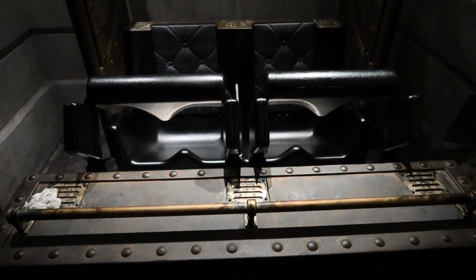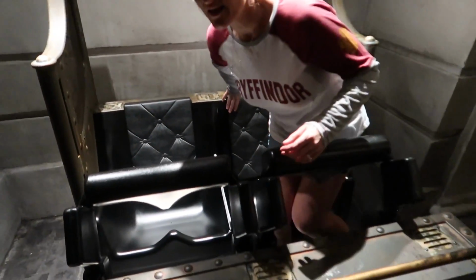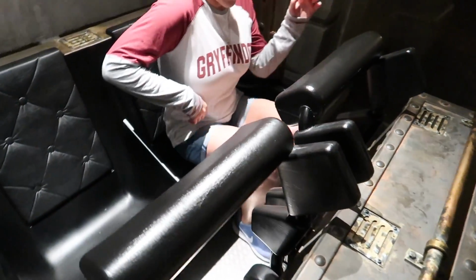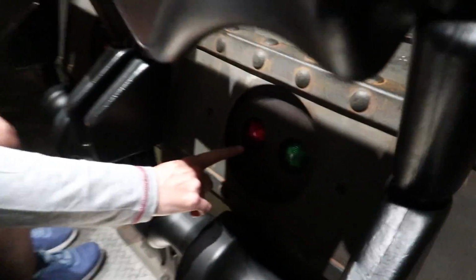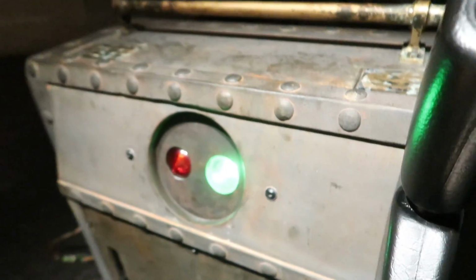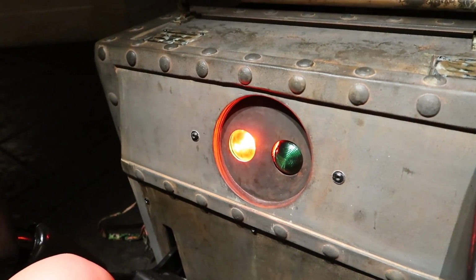So there's only one ride here in Diagon Alley, and it's Escape From Gringotts, and we're going to hit it up right now. So here are the test seats for Escape From Gringotts. If you sit in it, what it does is there are two lights, a red light and a green light. If you sit, it'll go green. But if you're too big, it'll show a red light.